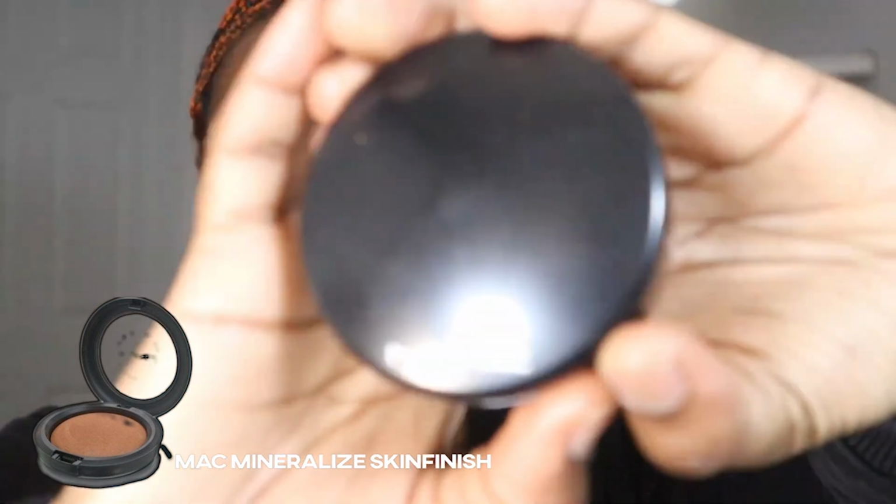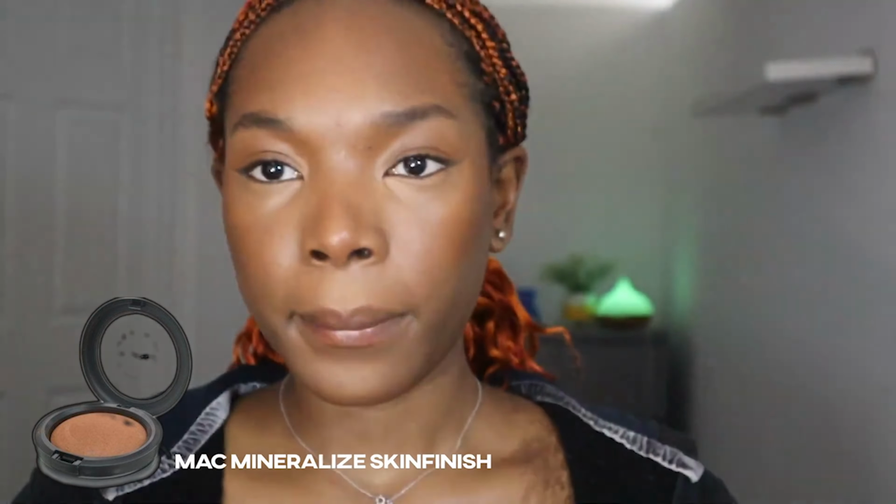I think orange blush is really pretty on brown dark skin in general, so if you're ever in doubt, try an orange or a pink. Pretty. And then I'm using the Mineralized Skin Finish powder just to blend my full face, but mainly that jawline area where I had used some powder before, and that's just to help everything be more nice and seamless.